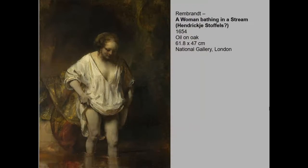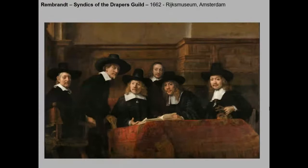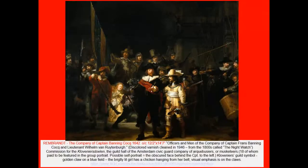I definitely feel like real people paint these, and look again at that open brushwork. He's clearly a fluid and facile painter, very adept. Making money from making group portraits, for sure. Rembrandt's Syndics of the Drapers Guild is one of his most celebrated group portraits. But the one to know for the test, obviously, is this one, Rembrandt's Company of Captain Banning Cocq.